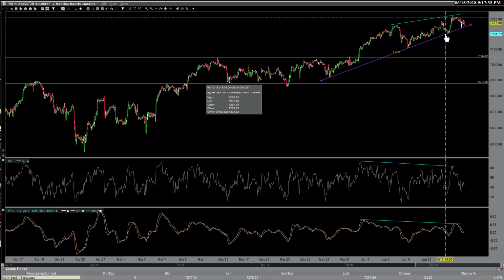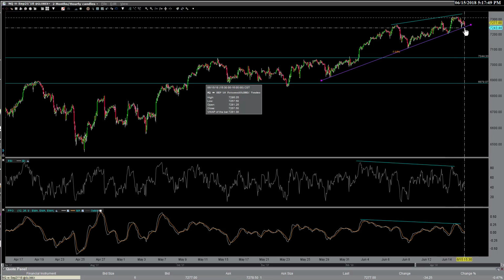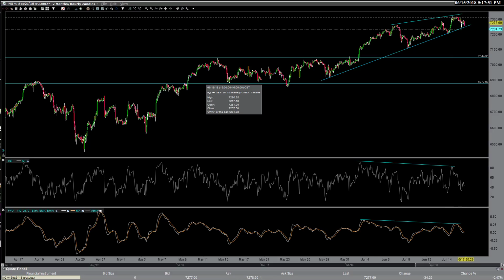But these are large cap stocks, and most importantly, there's a lot of overlap in here. The largest holding is Apple in both of these, and then you go down the line, they share a lot of top weighted components as well. So just keep that in mind. And again, the point that I'm trying to impress is, you see a breakdown in SPY or the ES. If it's not confirmed with a breakdown in QQQ, don't take that sell signal.